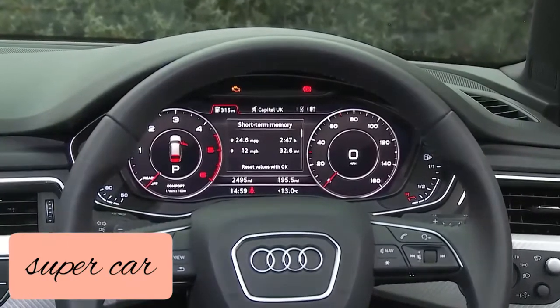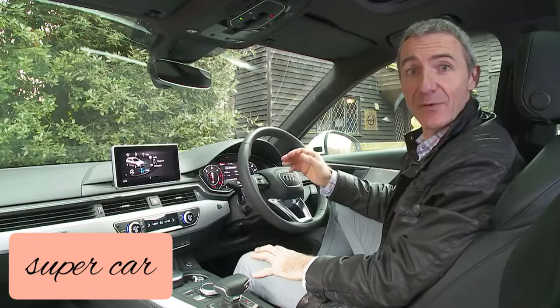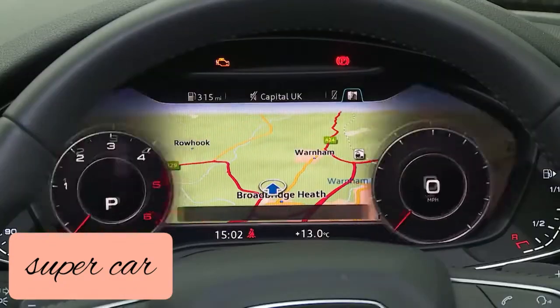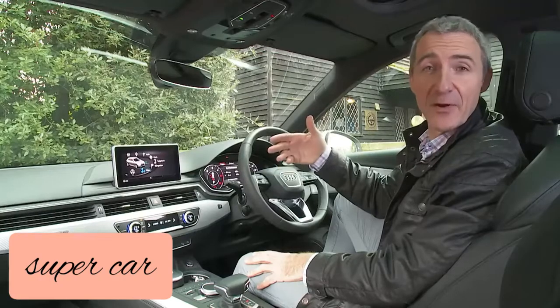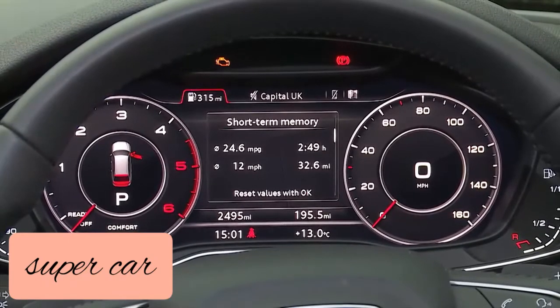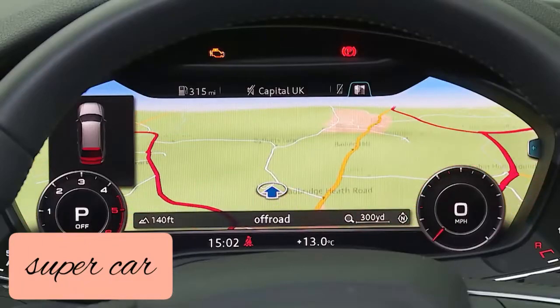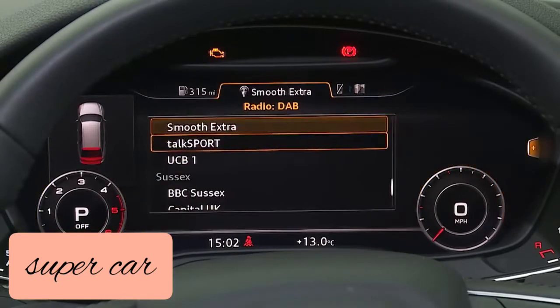Here, though, as you can see, we've got something much nicer than that. The optional virtual cockpit replaces the entire instrument binnacle with a 12.3-inch LCD colour monitor and has a layout that's fully digital and customizable with smart 3D graphics and highly detailed effects. Now, it can be viewed in one of two ways. The classic display shows you a prominent speedometer, rev counter and gear indicator. Alternatively, the progressive display reduces the size of those items and instead brings functions like the navigation map or your media settings to the fore.